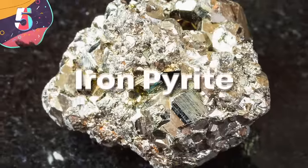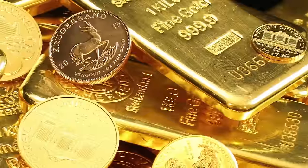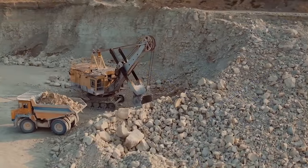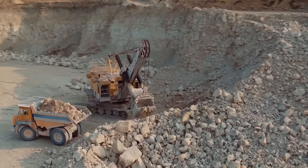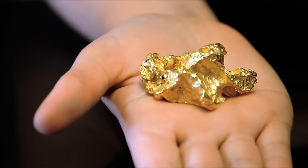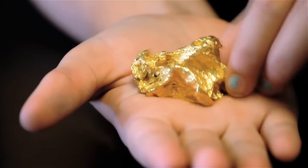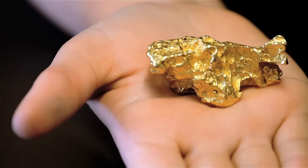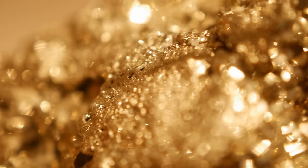Number 5. Iron pyrite. There's no doubt that the most precious metal of all is gold, and people have been digging, searching, and fighting for it for thousands of years. Those who look for it are, of course, mainly doing so because of its high value, but there's a type of rock that countless people have found over the years and believe to be gold, despite being something else entirely.